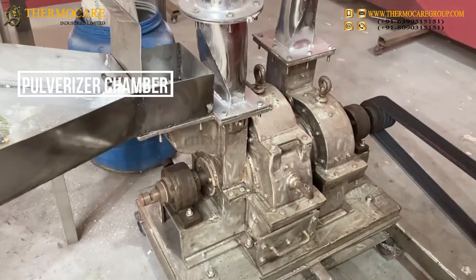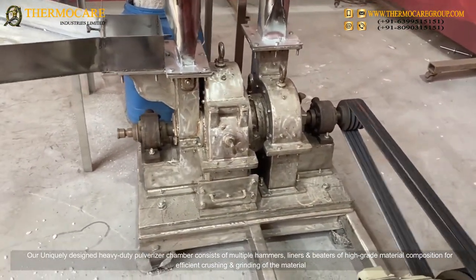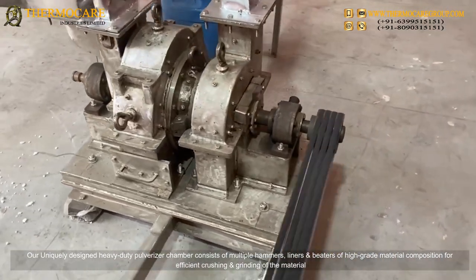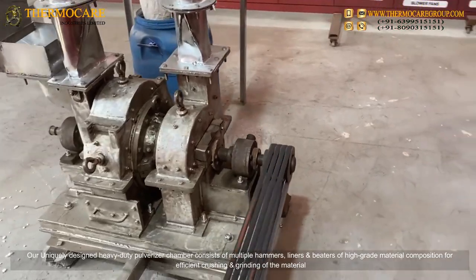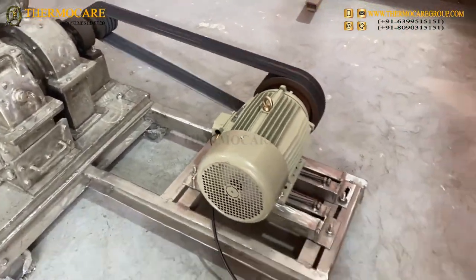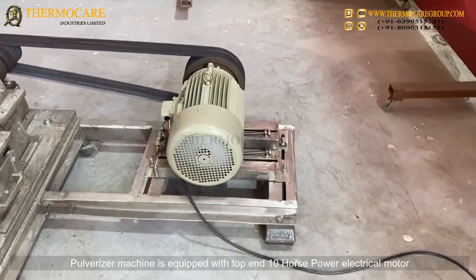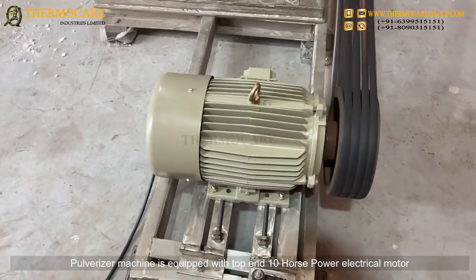Pulverizer chamber. Our uniquely designed heavy-duty pulverizer chamber consists of multiple hammers, liners and beaters of high-grade material composition for efficient crushing and grinding of the material. Electrical motor. The pulverizer machine is equipped with a top-end 10 horsepower electrical motor.